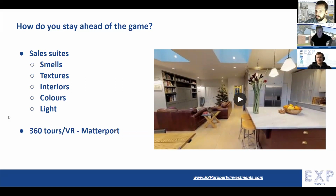Just to interject there, we obviously run a HMO business too. So houses of multiple occupancy, where people live in shared accommodation. We bought a property in February this year to do a conversion, and the conversion works were complete the week that lockdown was released. So we had to fill a property, which was a 5-bed HMO, with people that were going to share during lockdown. And we filled it within 3 days from a Matterport release to 5 tenants.